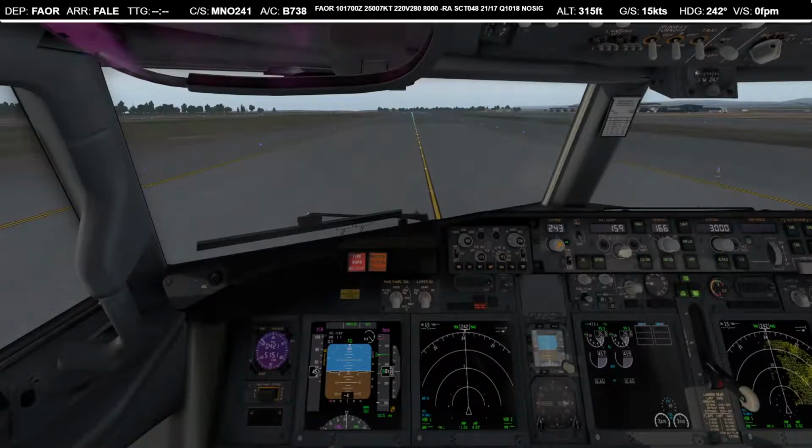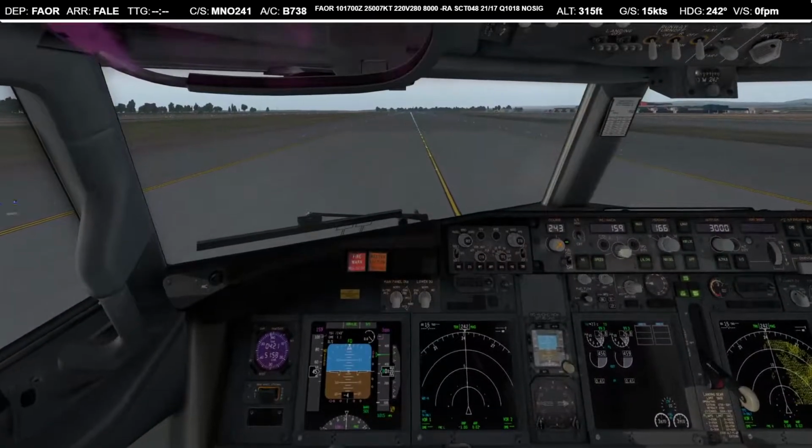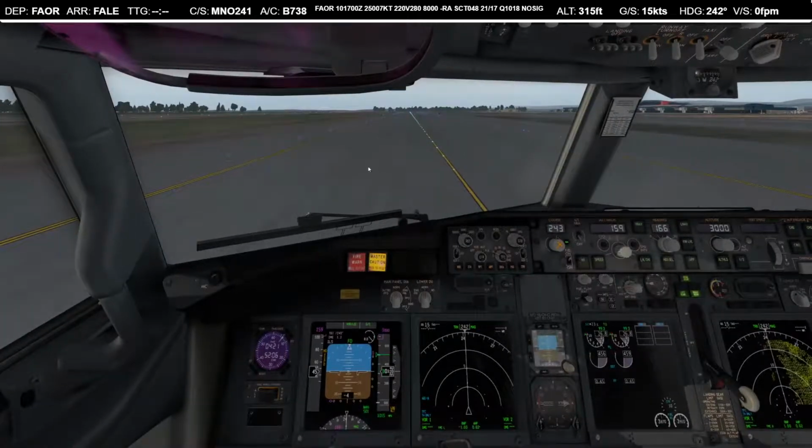Okay, after landing checks. Speed brakes, that should be down. Flaps are up, landing lights are off. Probe heats we can turn off, like such. This is the tricky part because it's just me trying to taxi and do the things.